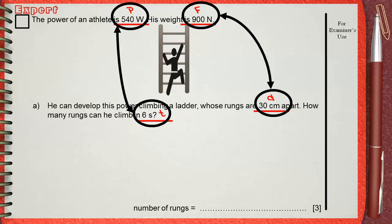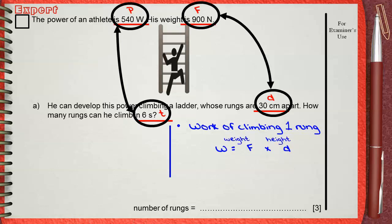So we can do the following. We will calculate the work of climbing one rung, which is force times distance. Force is the weight, distance is the height, or the spacing between the two rungs, which is 900 times 0.3. But what is the 0.3? 0.3 is the 30 centimeters. It must be changed to meters to be in standard units. This means that the work will be 270 joules. So climbing one rung, by multiplying force times distance, will be 270 joules.